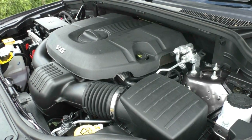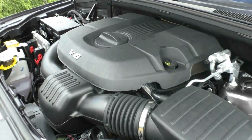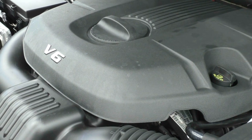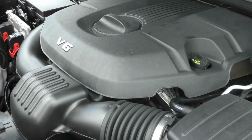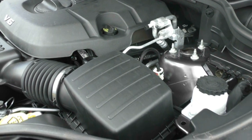Looking at Jeep's V6 engine now, you will note that it is a 3.6 litre. It puts out a very impressive 210 kilowatts of power and 347 newton meters of torque. So again, they are designed as a really good tow vehicle. It's mated to an 8-speed auto transmission, which again helps with the fuel economy with the gear ratios and timing of those changes.